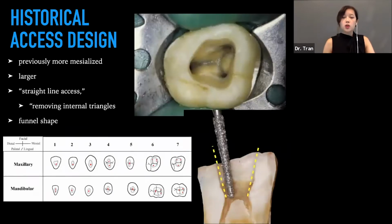And why is that? Discussing the previous accesses, we saw that they were much more mesialized and very large. But that wasn't necessarily a mistake or negligence in how it was developed. It was because of the requirements and what was available at the time. Interestingly, one of the reasons it was so mesialized is that they didn't have advanced visualization techniques. They didn't have advanced magnification, microscopes, or even loupes back then when most of these access designs were first done. And additionally, there wasn't adequate light. So by placing it more mesially, it was probably so that they could even see it.